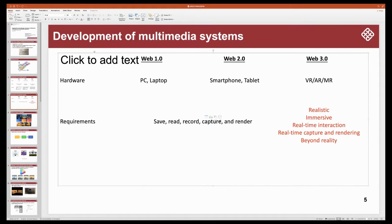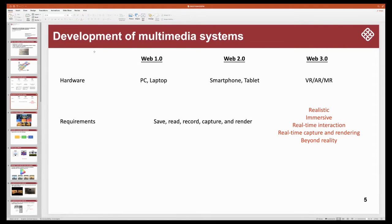If we compare the requirements from Web 1.0 all the way to 3.0, consider PCs, laptops, smartphones, and tablets. The main requirement we want from the hardware and the platform is to save some information, to read, to record, and also to capture and render the information.